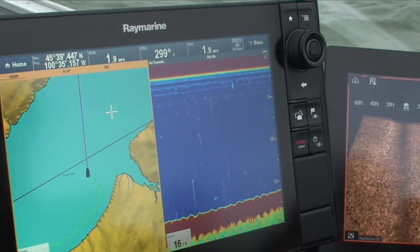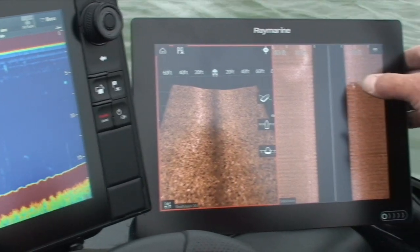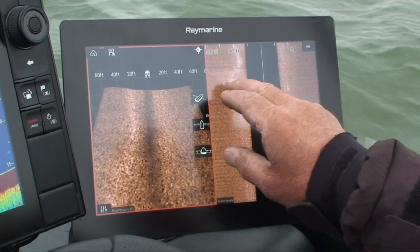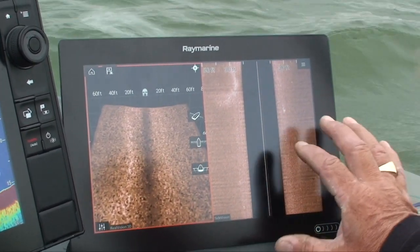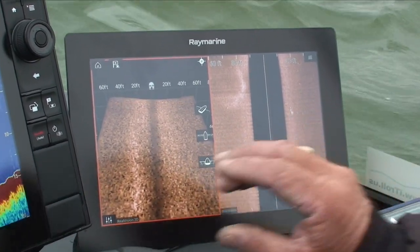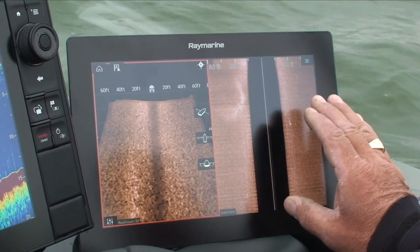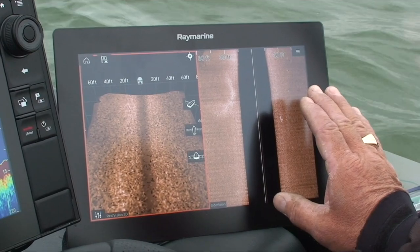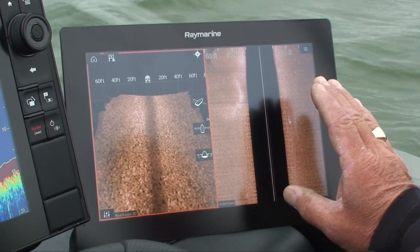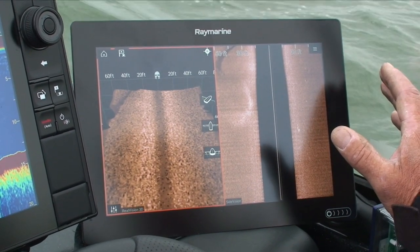So as your targets come in, they're going to come in as a sphere, a colored sphere. On the outside here, here's a fish, here's a fish here on our Side Vision. So we can cover the whole water column 360. So we're always looking for new ways to find fish, but that doesn't necessarily make them bite, but it saves you a lot of time, effort, and fuel to increase your catch.